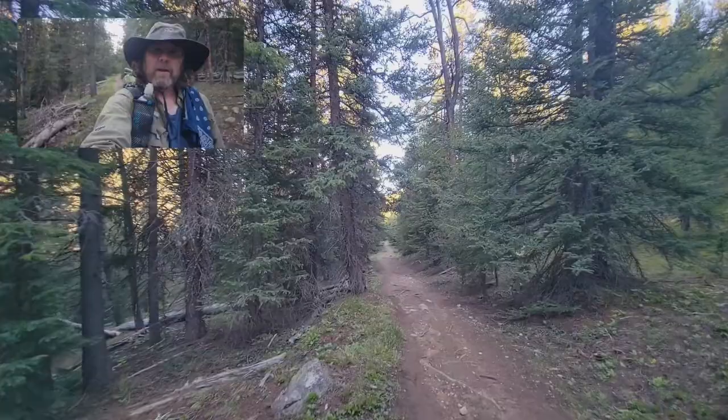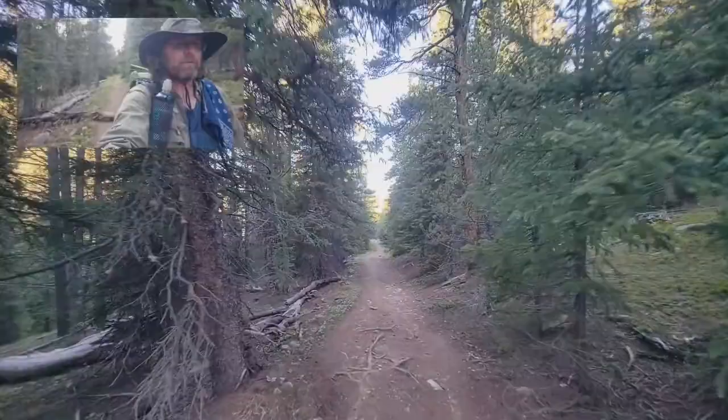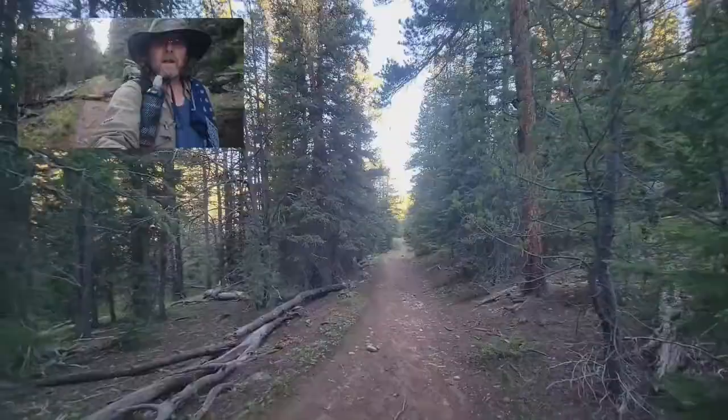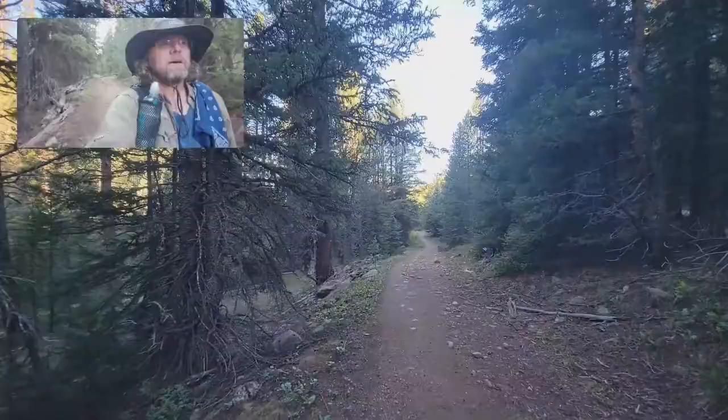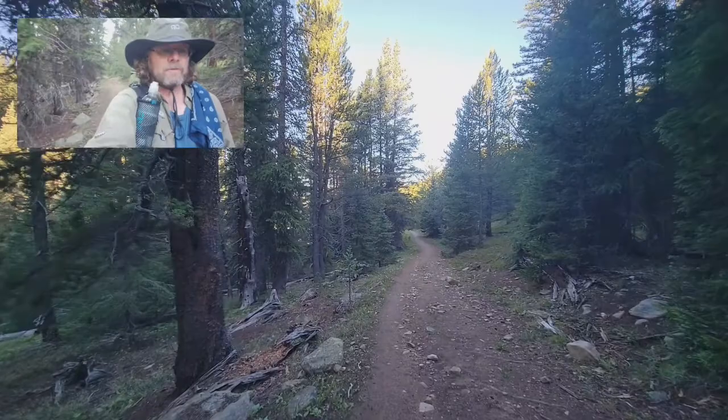Even though I'm low on snacks, I've got plenty of other food. I think it'll take me about another day and a half to get through the Holy Cross Wilderness and fight all the mosquitoes through there. That's going to be a big problem. Probably 2 more days and then I will call for a ride into Leadville. I guess that's the plan.